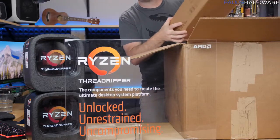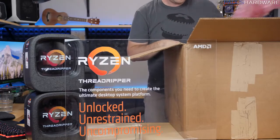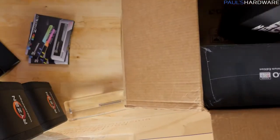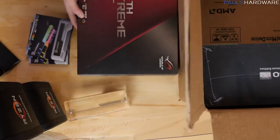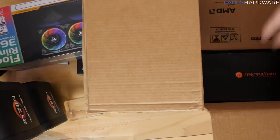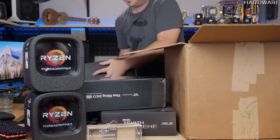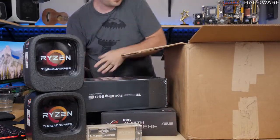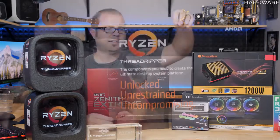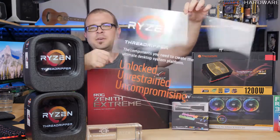empty AMD boxes. Just use spacers. Alright, memory. Motherboard. Cooler. Power supply. Oh no! Things are being broken. Okay, so apart from this little plexi thing, which just makes fun noises.